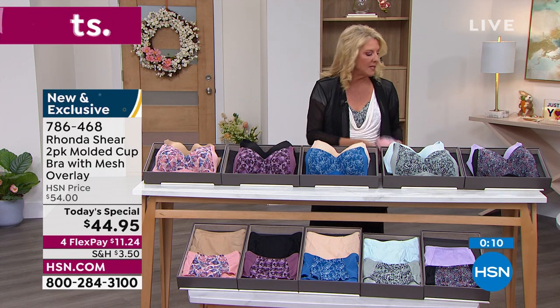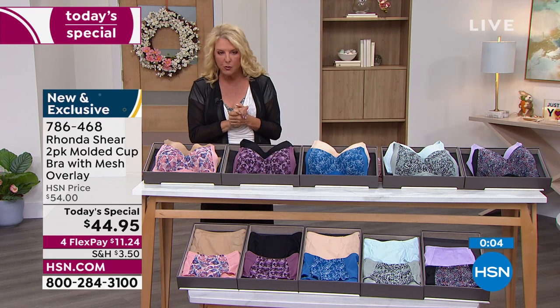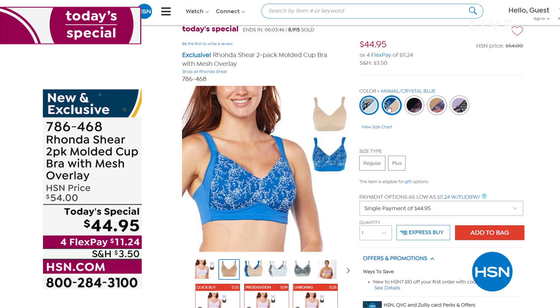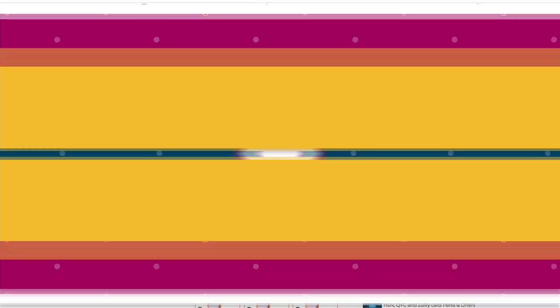Welcome to her bras. All right, once again, we have the zebra, we have the animal, this is the lacy trees, this is watercolor floral, and this one's windswept leaves. If you go to hsn.com, we make it super, super easy to shop there. I highly recommend it. You just click on the image, then you're going to click down to regular or plus sizes. There's the Flex Pay, which is really great. In this case, you're going to spread your payments out over 4 months, use any major credit card. Everybody's welcome to use that option, which we love.